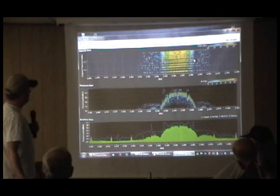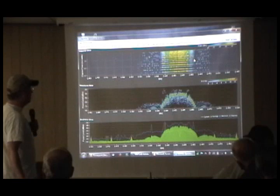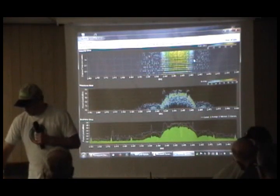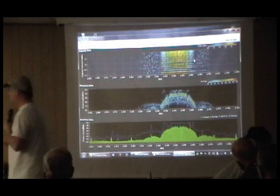There are so many variables. It depends on how strong that jammer is. That's probably almost as strong as my signal itself. Let's see if we can do this. Hold that jammer.